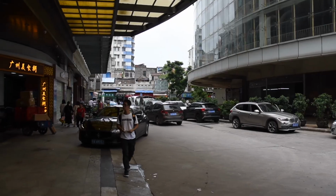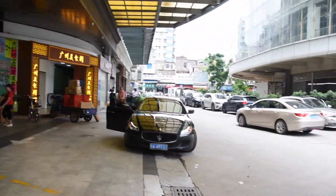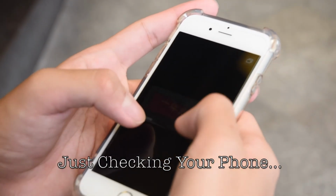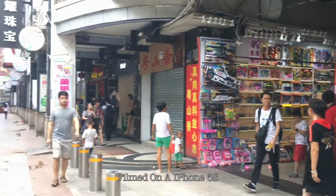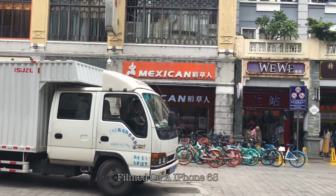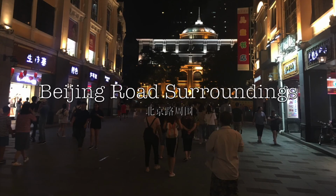This is another popular tourist destination. You can get food, shopping and stuff like that. I don't know what it is. So I think my camera died at this point, so I had to switch to my phone. This was all such a long time ago, before the pandemic. This was about mid 2019, I think. I can't remember.